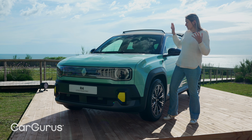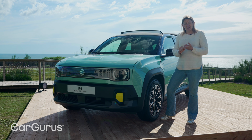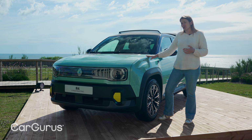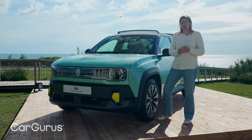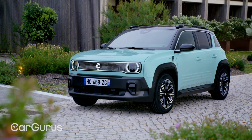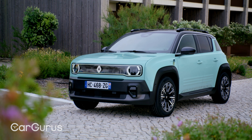So you're talking about rivals for this car being the Fiat 600e, the Jeep Avenger and the Ford Puma Gen E. At the top end of the range, it's even straying into rivals like the Skoda Elroq and the Kia EV3. Renault's gone for retro modern styling with the 4 too.